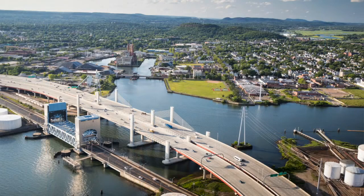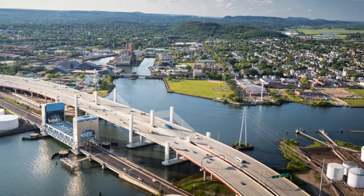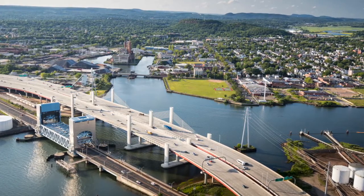This project had a lot of public involvement because it was going to be a signature bridge for the state of Connecticut. It was going to be a memorial bridge. This bridge honors the lives lost and the survivors of the Pearl Harbor attack. So it had to be, in a sense, a monument.